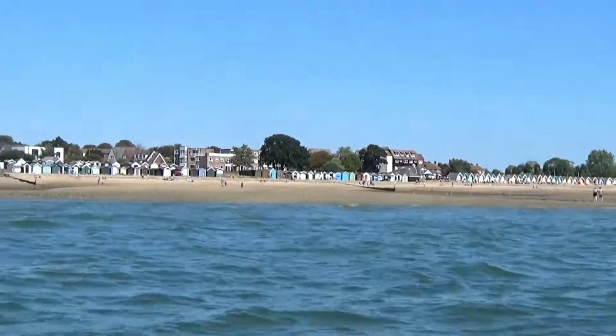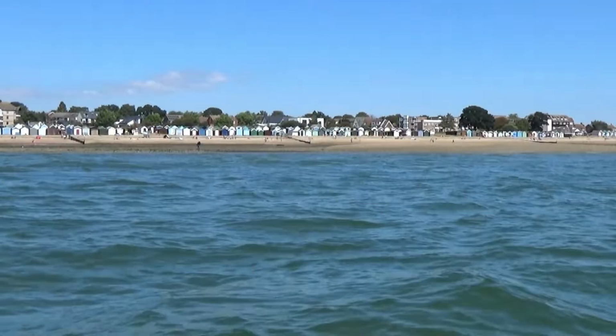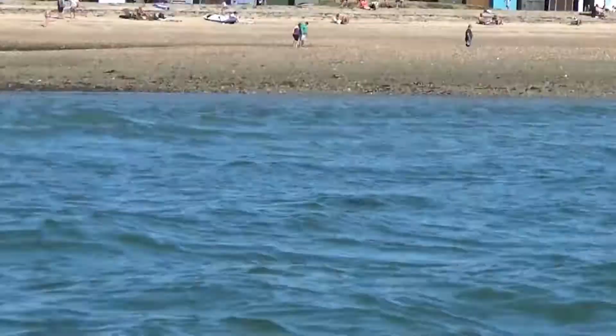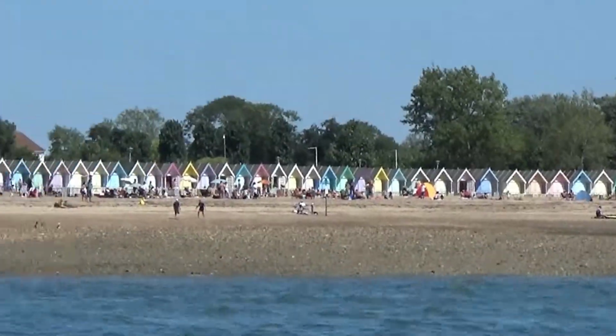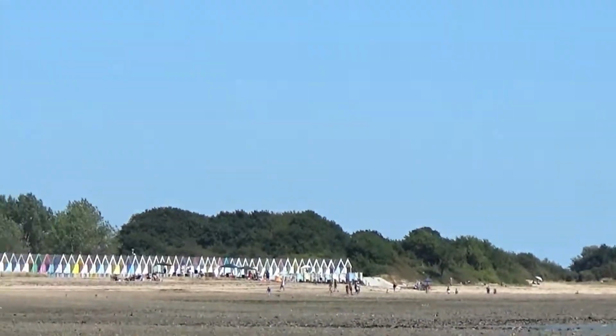Lots of people having a lovely time on the beach, just off sea view. I hold it steady, too zoomed in, that's better. So there's Sea View Cafe, and you can see the tide's quite well out, but it should be flooding. Probably had an hour of flood now, so I think what I'm going to do is head back into West Mersey quarters.